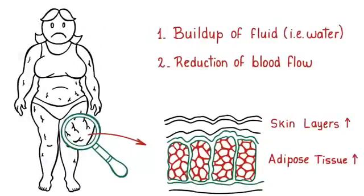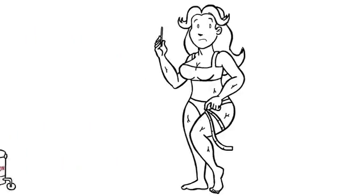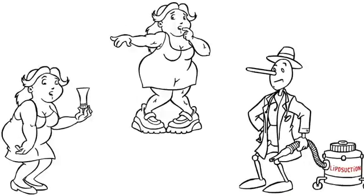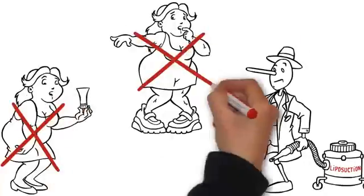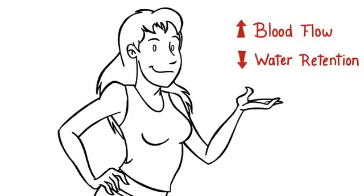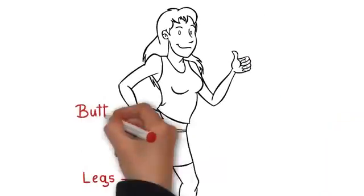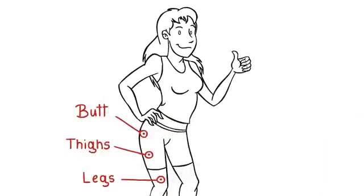So, in this video, you've learned all about the underlying causes of cellulite. You've learned why women are more affected than men. You've learned the reasons that popular cellulite reduction methods can't and don't work. And you've gotten the opportunity to finally fix the underlying causes of cellulite, giving you the legs, the butt, and the thighs that you've always wanted.